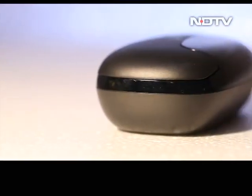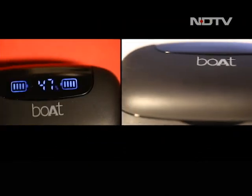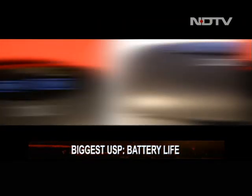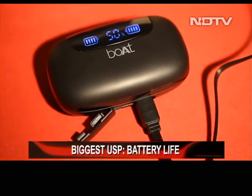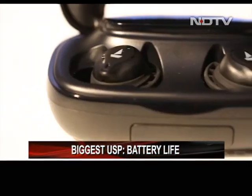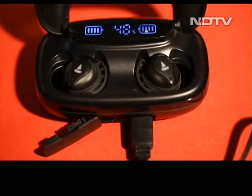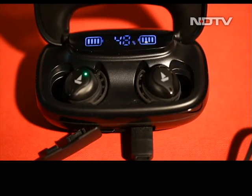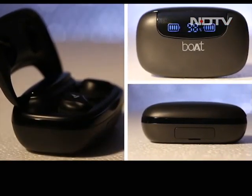Before wrapping up this review, it's important to highlight the biggest USP of Airdopes 621, and that is the battery life. On paper, boAt promises that the case can carry 150 hours of battery life, and after our testing, we can back up this claim. It was only after a week of extensive usage that we had to plug in the buds. And with that, our day with the boAt Airdopes 621 has come to an end.